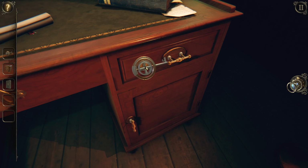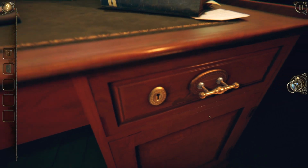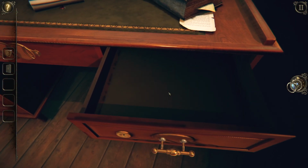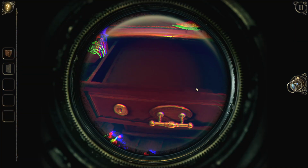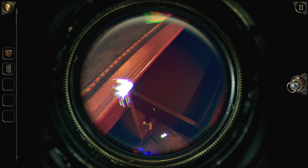No way this works, right? Oh. Okay. It unlocked to the other... What? There's nothing in there. Whoa, what the? Oh, is this just a visual glitch? What the heck?